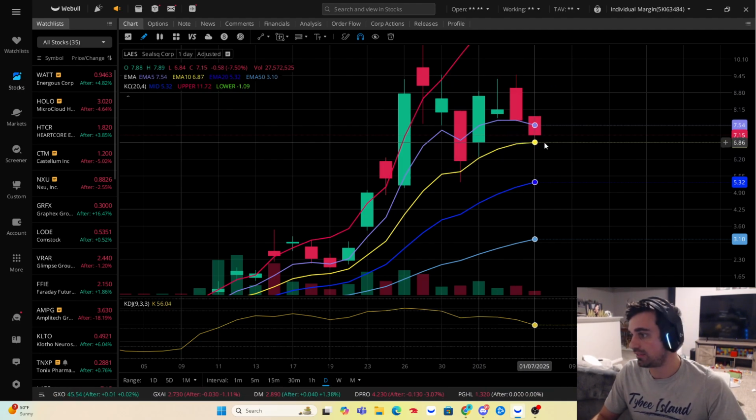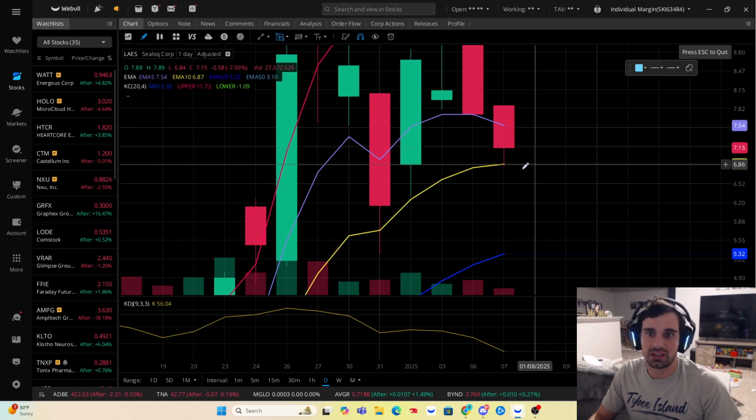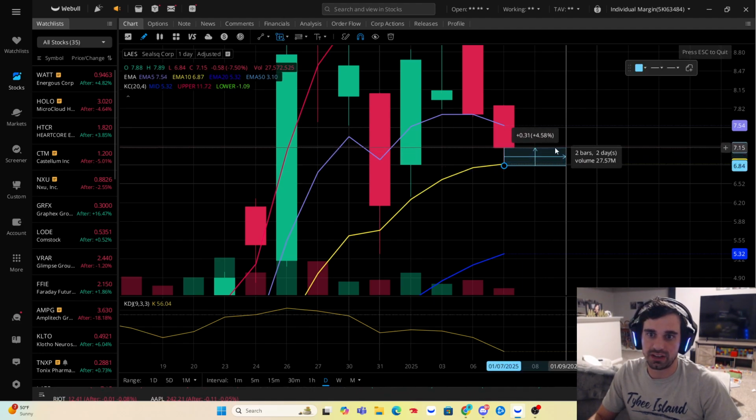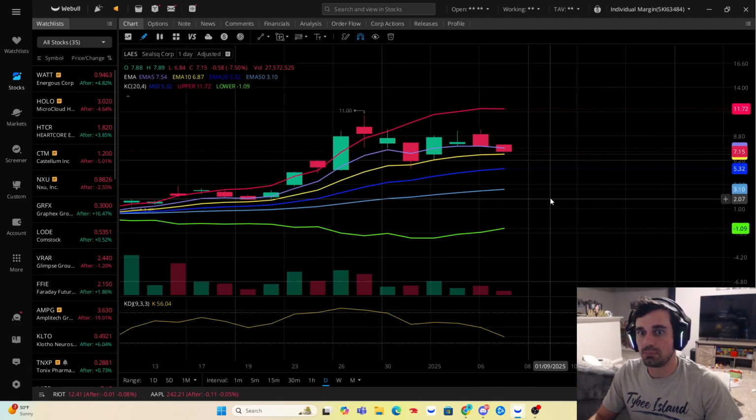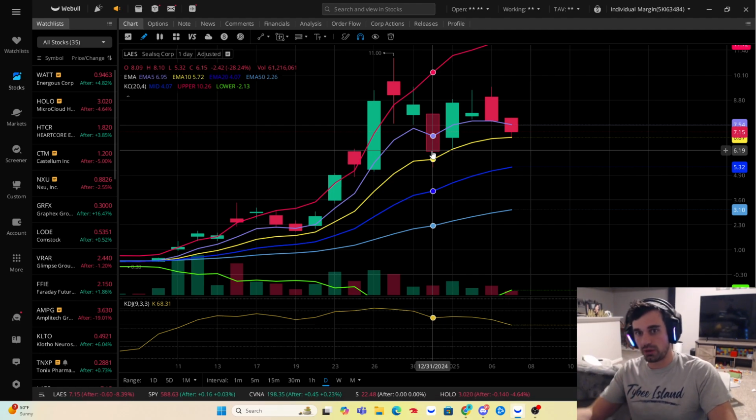I'm a little hesitant taking this EMA 10. This is not the greatest buy signal, but I also see it's good because you can see right here we start touching this 10 and we had this little bounce effect going up around 4%. But the thing is, since we've already touched the 10, my rule is to wait for the next touch.